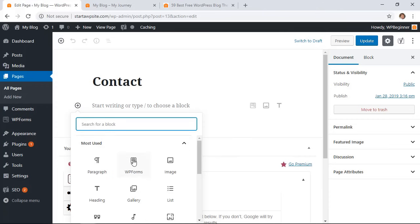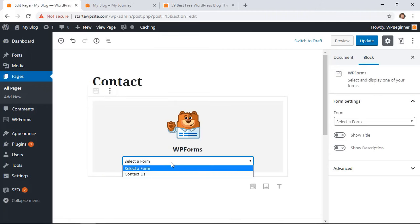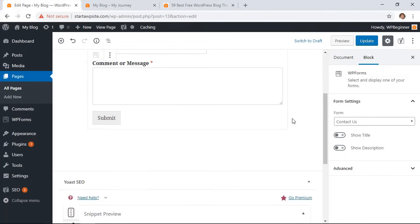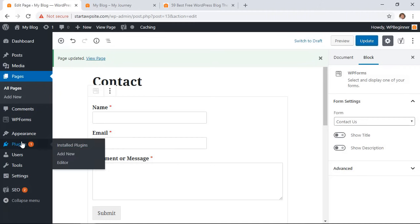And there's WP forms here that I can use. If you don't see it, you can also start typing it in and it will pop up. So we want to add the WP forms contact us form here. And now we see a bit of a preview of what that will look like. And so I'm happy with that. So let's update that. So now we have a contact form. We use the plugin and our contact page is ready to go.